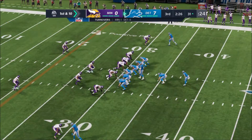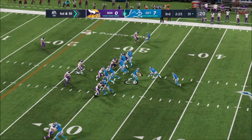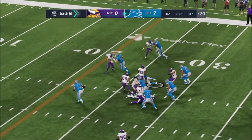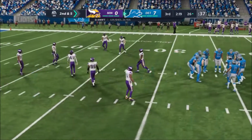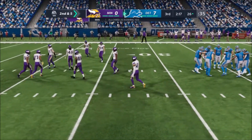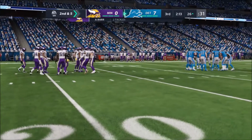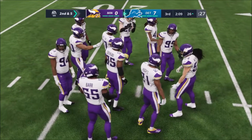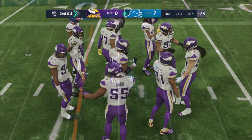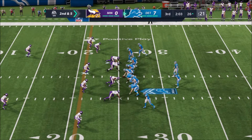Line of scrimmage, the 31 now on 1st and 10. Stafford going to give it to Swift. Tackle made that time by Anthony Barr. That's a really nice, tough run inside, and they gained 5 yards on it. And to be frank about it, most offenses don't expect to get 5 yards on a play call like that. So when they do, they go back to their huddle with a little pep in their steps. They're starting to think that they're starting to dominate the line of scrimmage.